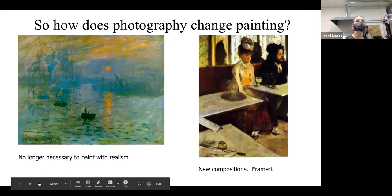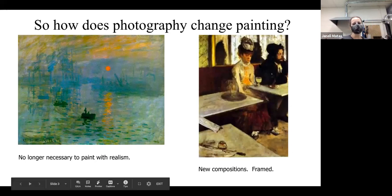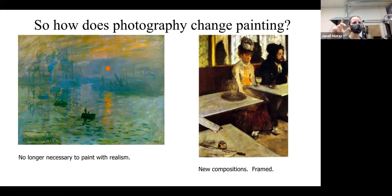It led to new composition. So kind of like Alfred Stieglitz looking through the viewfinder. This is an Edgar Degas. And notice how the tables get kind of cropped out of the scene, right? We know that there's more table here, but it is cut out of the image, like it might be cut out of a photo. And so artists started to see this in photography and started to emulate these new compositions.